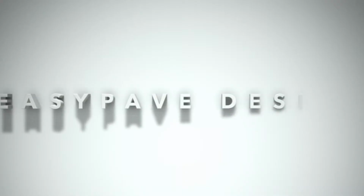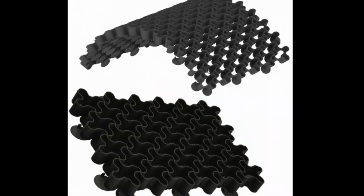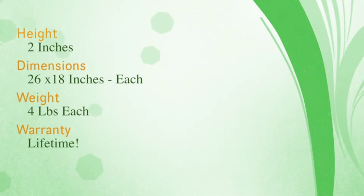What makes Easy Pave stand apart from all the rest is the design. It currently comes in two different color options, our standard black or green Easy Pave if you wish to blend in with your grass install. Easy Pave's dimensions are 2 inches in height, each unit is 26 by 18 inches, weighs 4 pounds per piece, and is covered by our lifetime warranty.